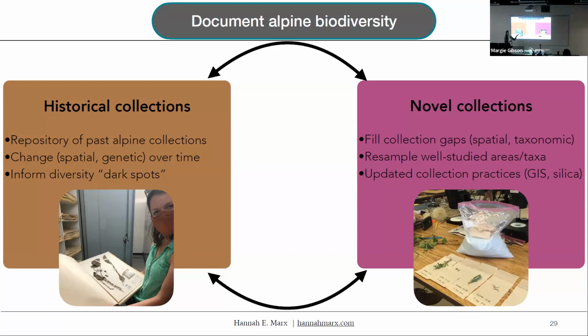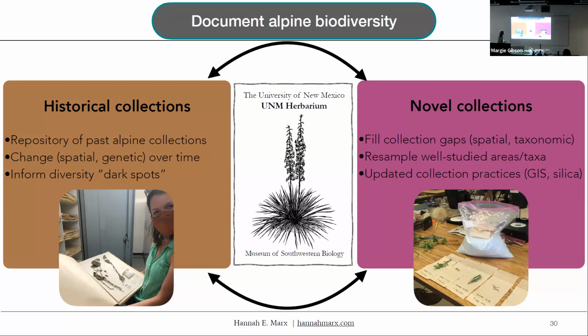So we're trying to implement these new collecting techniques as we move forward and document biodiversity. And so this is sort of a big initiative that we're working towards at the UNM Herbarium. So both looking in our cabinets to see what we have, using these historical collections to inform places we want to go, and at the same time trying to update our practices for the future.